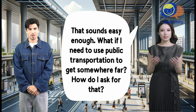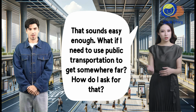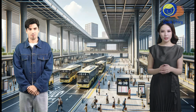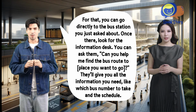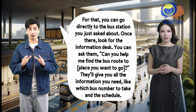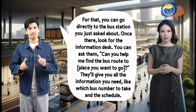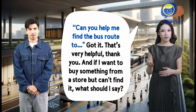That sounds easy enough. What if I need to use public transportation to get somewhere far? How do I ask for that? For that, you can go directly to the bus station you just asked about. Once there, look for the information desk. You can ask them, "Can you help me find the bus route to place you want to go?" They'll give you all the information you need, like which bus number to take and the schedule. Can you help me find the bus route too? Got it. That's very helpful.